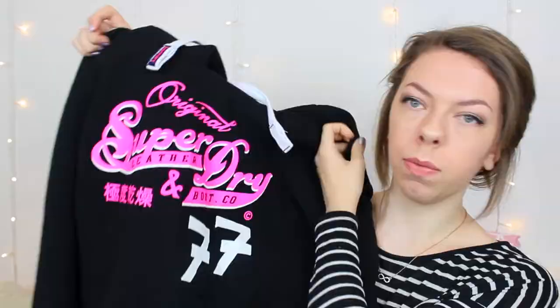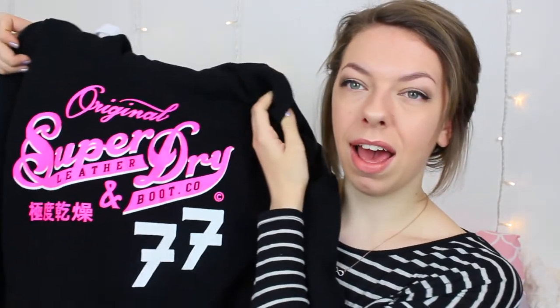First thing I got from Superdry is this gorgeous hoodie. It's in the sale. Superdry hoodies are about 40-50 quid, so quite a lot of money. So I bought this one for about £30, and they don't give student discount, which is a really big pain in the ass. So every time they have a sale, I'm just like, gimme.